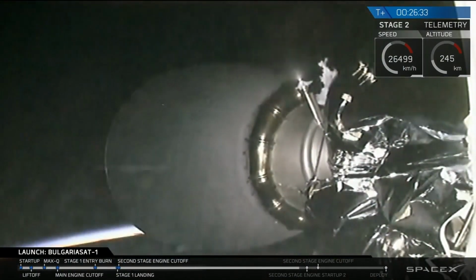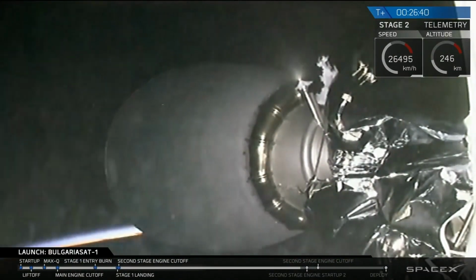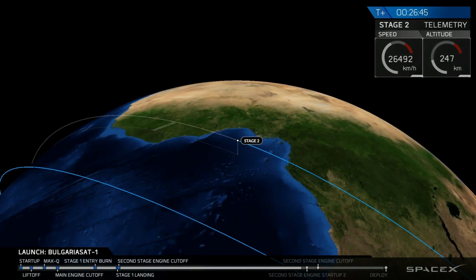We're just over 26 minutes into today's mission, and we are coming up on our second burn of our second stage engine as we get ready to put BulgariaSat-1 into a geostationary transfer orbit.